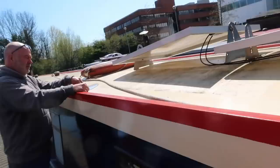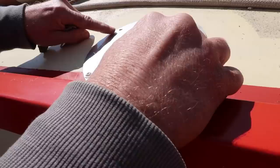What's going on here, Mr. Warner? That mushroom used to be... Okay. And I've got to just seal that plate, and then obviously I'll paint over it. And I've packed it out with polystyrene insulation because that's where it used to get damp.